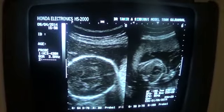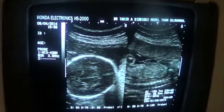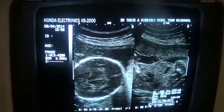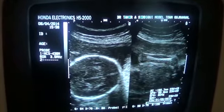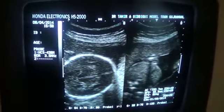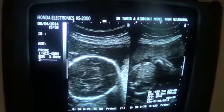This is the heart of the second fetus. You can see the vertebral column of the second fetus. This fetus is also cephalic. You can see the stomach bubble, this one. We don't find any pathology relating to fetus number 2. This is the transverse view of the abdomen of fetus number 2.